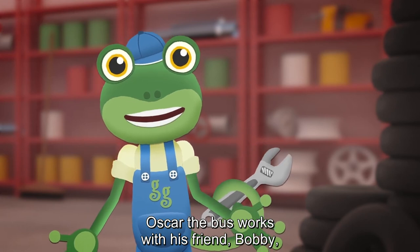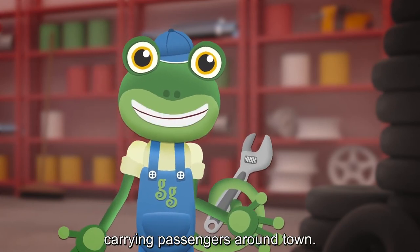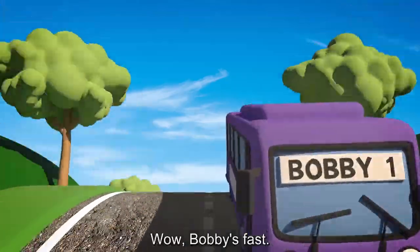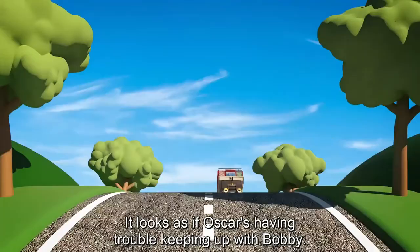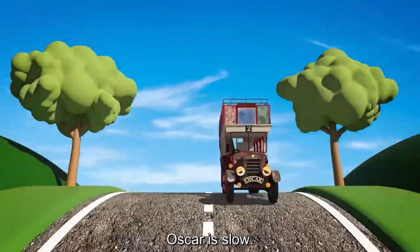One of my oldest friends is visiting us today. Oscar the bus works with his friend Bobby, carrying passengers around town. Here they come. Wow, Bobby's fast. Oh dear, it looks as if Oscar's having trouble keeping up with Bobby. Oscar is slow.